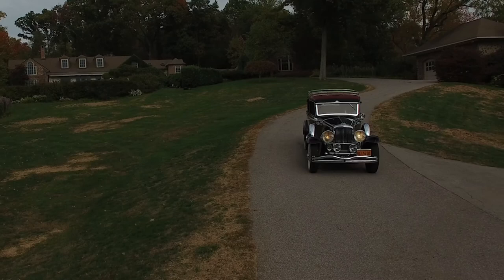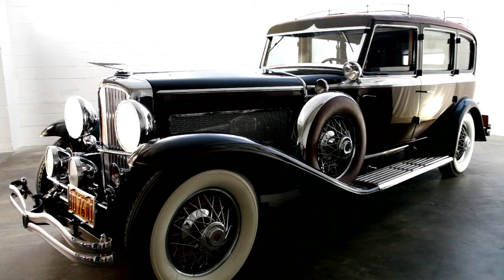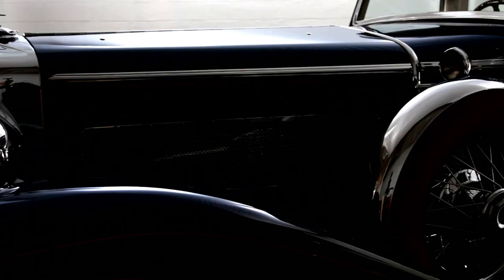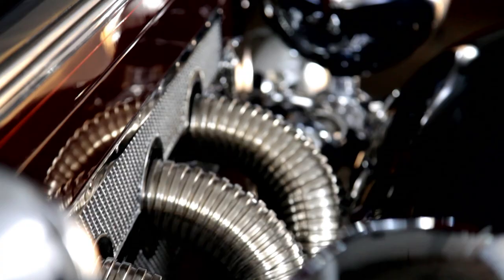He had it for many years until 1987. Then it was sold to a great East Coast collector. Upon his death, it received a comprehensive restoration. An original chassis, original body, original engine.